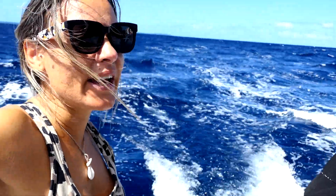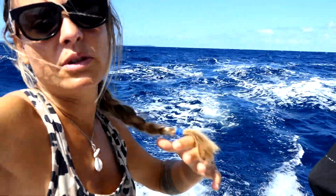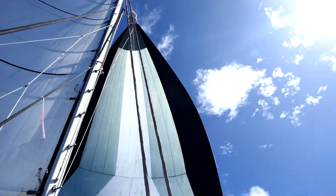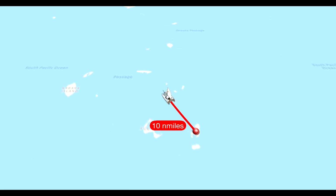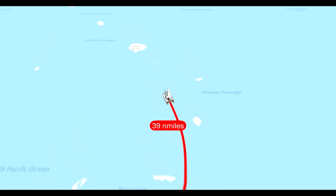Quicker sailing today, wind and swell from behind, so a little bit wallowy, but it's pretty good. Pretty good is right. It's been far too long in beautiful anchorages and it's time to let Rio loose.